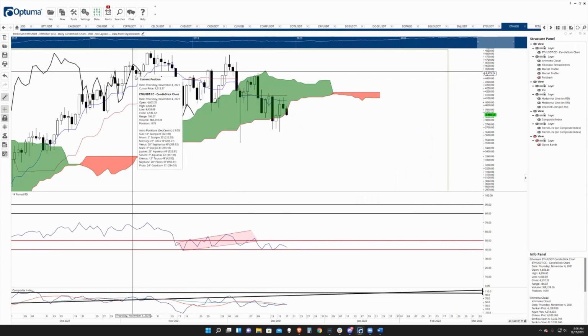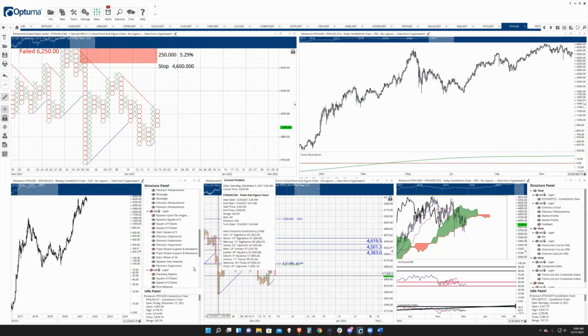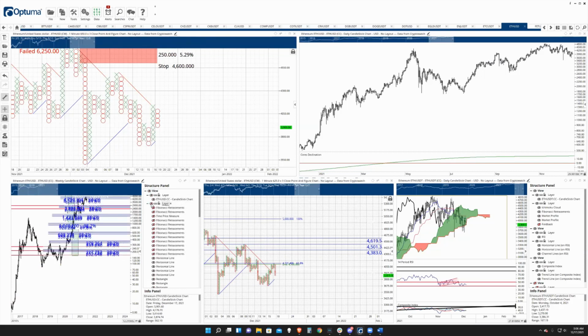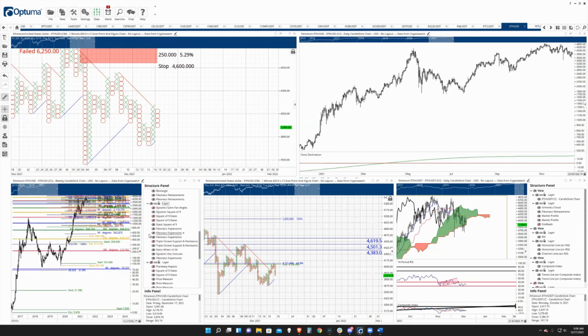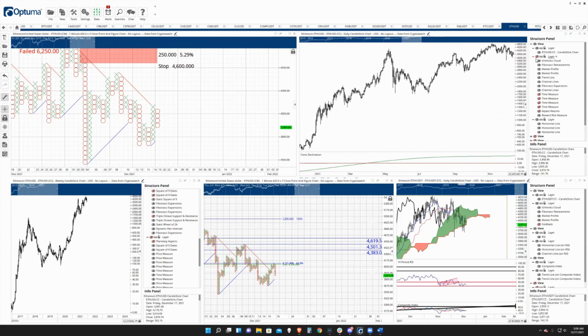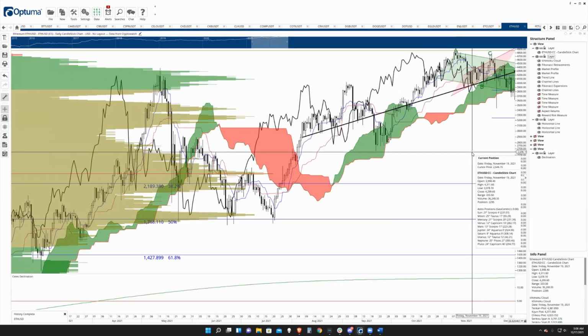There's a bull flag inside this entire move here that's been holding up pretty nicely. And actually, where is that? I had that over here, I think. Well, that's all right if it's not there. Or it's right here. Yep, right there. Okay, got it.